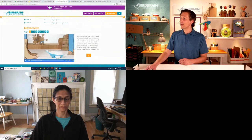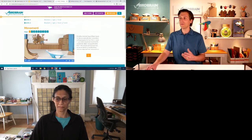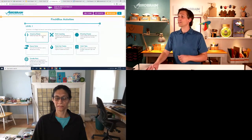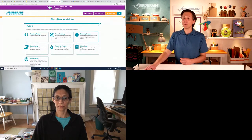In terms of activities, I mentioned Finch Blocks has three levels in it, so these activities are leveled in the same way. Let's say I've taught my kids how to use level one in Finch Blocks. What can I do with them? Well, we can have them program the robot to follow a maze. We can have them joust with the robots. We can have them draw a shape or do a dance party. Here's what we can do with level two. Here's what we can do with level three.